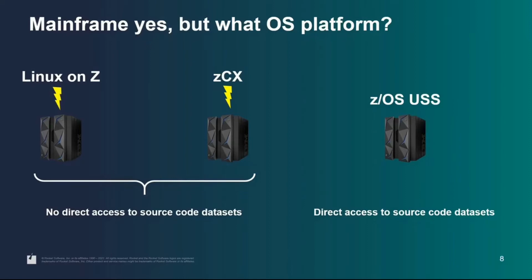However, as indicated by the lightning bolt icons, Linux on Z and zCX are essentially two forms of virtual machine, and as such, they communicate with the OS via network protocols. Only the third option, Unix System Services, which is a part of the OS, offers open source ports with direct access to traditional mainframe data and, in particular for the DevOps use case, direct access to source code datasets.